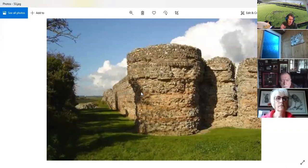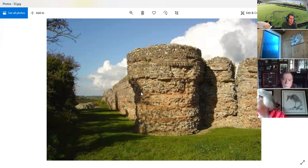We parked near a local church. We went into the local church and there was this guy there. He told us all about the history of the church. And then he told us about this elusive Roman fort. I knew what the fort looked like from aerial photographs, but I had no idea what I was just about to see.